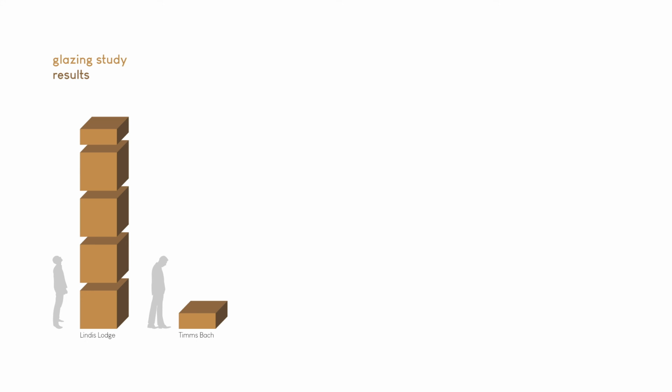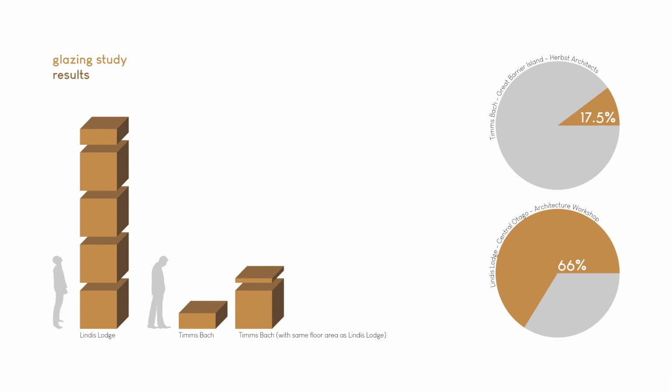This is a visual representation of the sand content in some of the case studies. Lindis Lodge had the highest sand content with 4.3 cubic metres of sand, and not only in total but also as a percentage of the floor area, while Tim's Batch was the best performing award-winning house with just 0.3 cubic metres of sand. But even if Tim's Batch had the same floor area as the Lindis Lodge, its sand content would only be about a quarter of the Lindis Lodge.